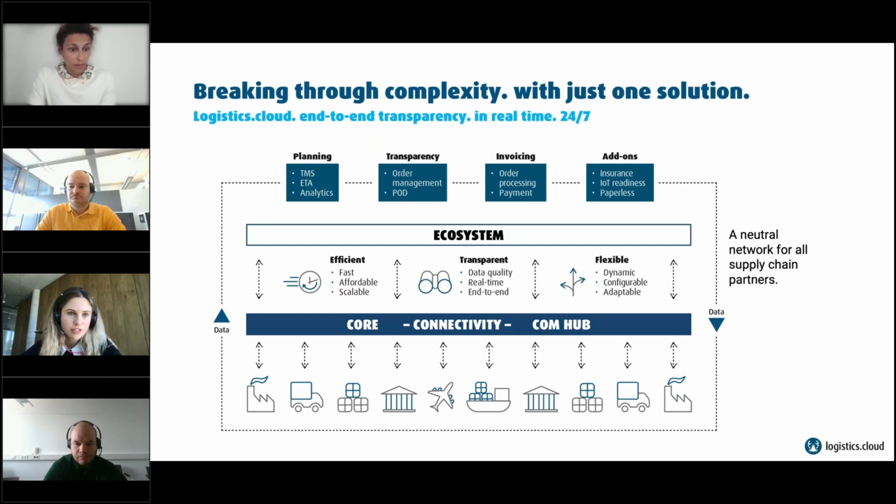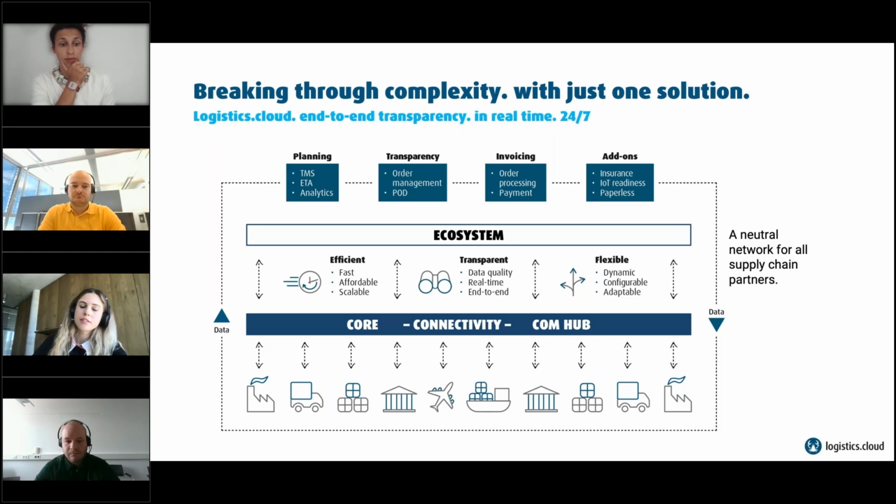So in the graphic, we try to visualize it. Logistics Cloud is in the middle, the blue box, and it's a connectivity hub or a connectivity layer that seamlessly connects the stakeholders from a shipper to a warehouse to an airline, vessel, and so on with each other, but also with their ecosystem. So this includes their planning area, like planning systems, TMS, ERP, WMS systems, but as well the whole transparency area with visibility providers or also sustainability tools. So we really integrate the whole ecosystem via Logistics Cloud and ensure a holistic view of the supply chain.